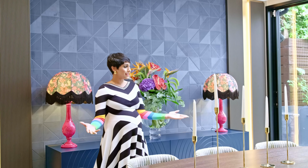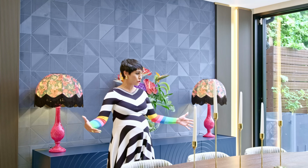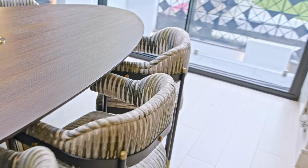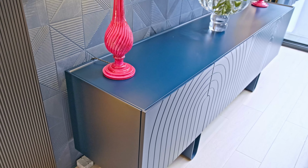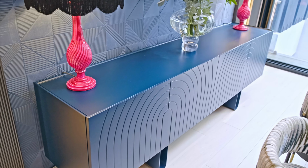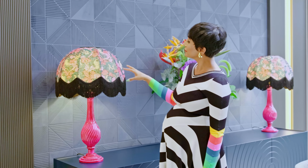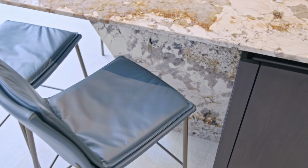So we chose a really minimalist dining table, clean lines, oval shape to soften the space up. We actually chose the wallpaper first and then decided on the fabric for the chairs, because I totally fell in love with this wallpaper. It really turned out to be the most beautiful backdrop to the dining room, along with the fact that then I chose these really quirky lampshades, the combination of floral and naked women, if you look closely. It's like a conversational piece.